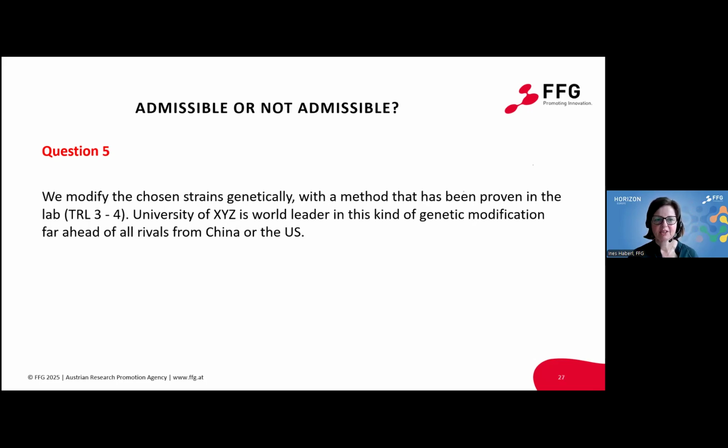And the final question that I have prepared for you: we modify the chosen strains genetically with a method that has been proven in the lab, TRL 3 to 4. University of XYZ is world leader in this kind of genetic modification, far ahead of all rivals from China and the US.